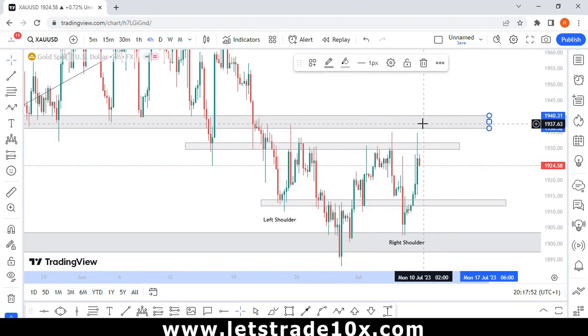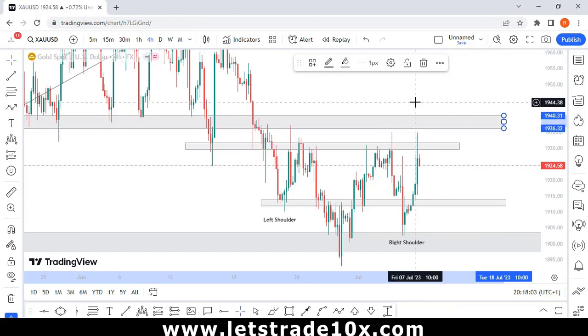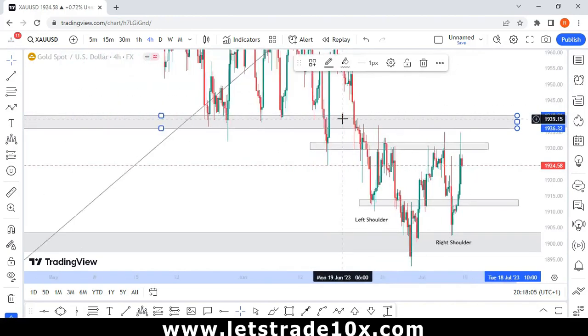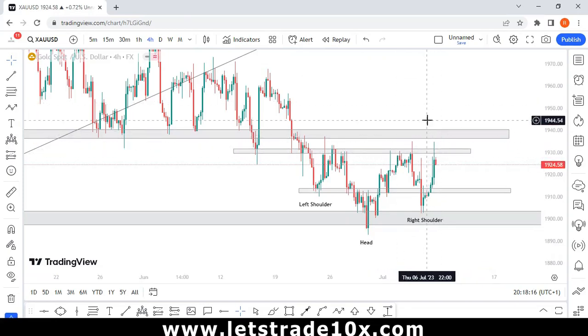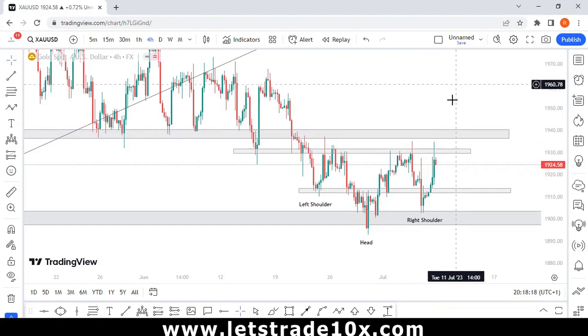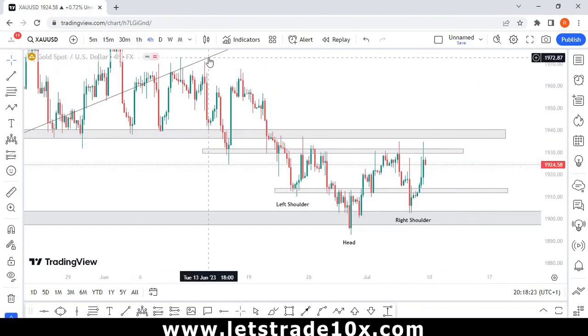But if we now break above this zone that I'm actually expecting a sell signal from, and maybe we fail to see that rejection to start selling, and let's say we break above that zone, in case you're wondering what zone it is, I'm talking about the 1940 and 1937 area, 1936 area. If we break above it, then I'll start looking for bullish opportunities. But for now, I can't find anything interesting on gold, so I'm just going to let it be for now.